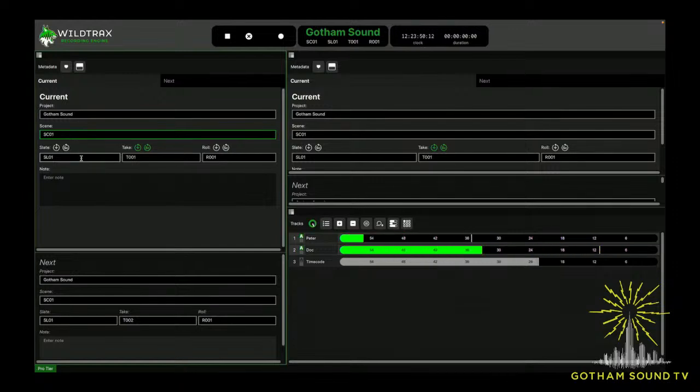Now, all of these fields are editable. There are also these icons next to the slate, take, and roll. These are auto increment. So right now I have my take number set to auto increment, which after I record take 1, it will move to take 2, etc. You can turn that off if you'd like. This icon here will reset the take as soon as the scene is changed. If you don't want it to do that, turn that off. If you want any of these others to follow that behavior, you have that option as well.